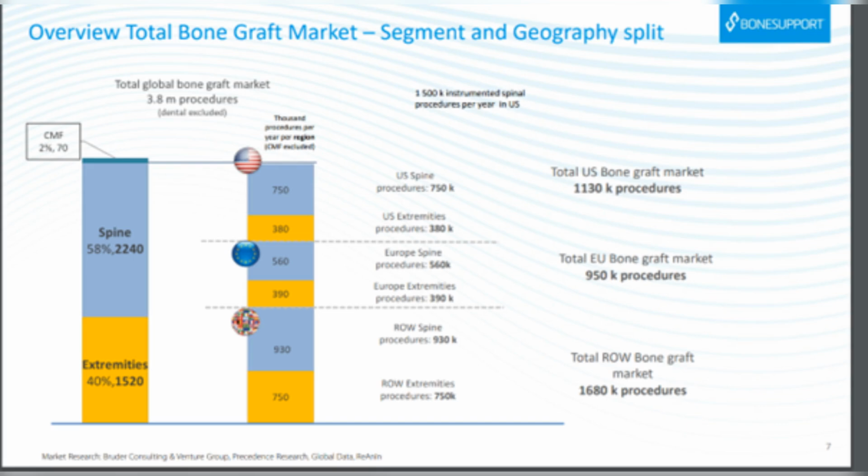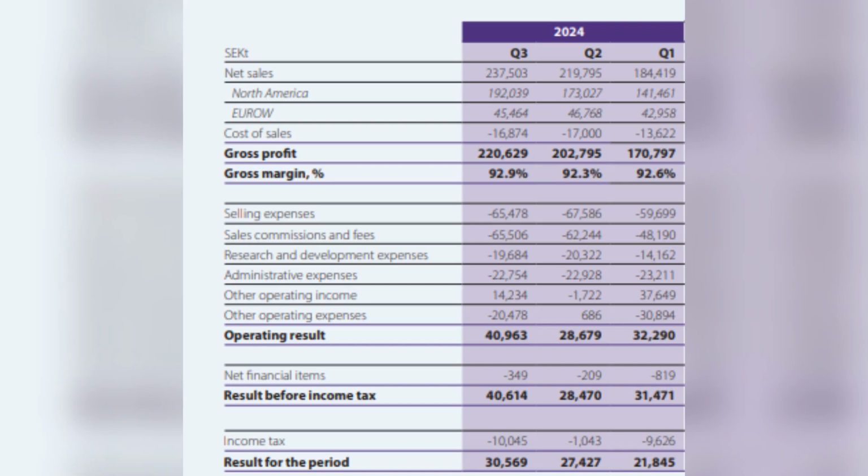This picture gives a total overview of the full bone graft market. The U.S. market is the world's largest for bone graft products and thus the company's most important market. As I said, V is not available in the U.S. yet. They have their own marketing organization in the United States. In the first 9 months of last year, their North America segment grew 63%. Their Europe and rest of the world segment, which they call Euro W, grew 21%.